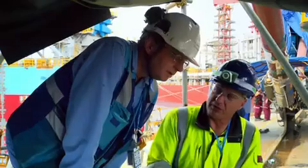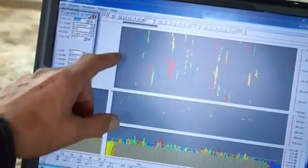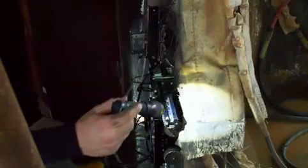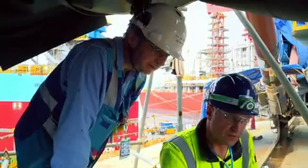If the weld was totally clean, there will be no image up here. Next, the problems mount for the rig team. Possible some defects. It doesn't look that good.